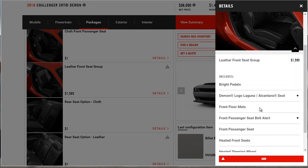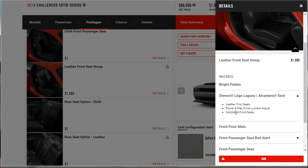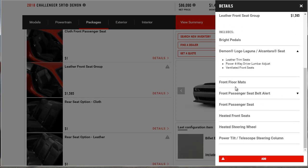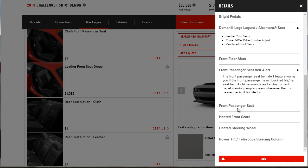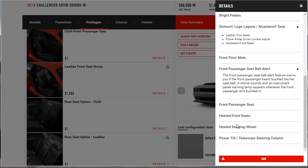But for other folks, they want it to have some luxury in it too, and I want the leather. So what do you get with that? You get the bright pedals, those aluminum pedals. You get the Demon logo Laguna Alcantara seat, leather trim seats, power four-way driver lumbar adjust, ventilated front seats. You get front floor mats, front passenger seat belt alert. Heated front seats, heated steering wheel, power tilt telescoping steering column.